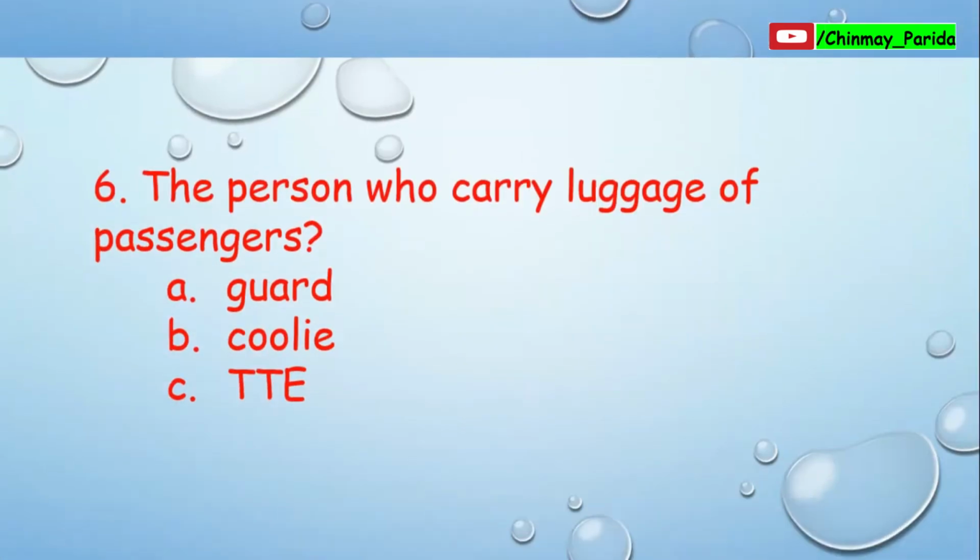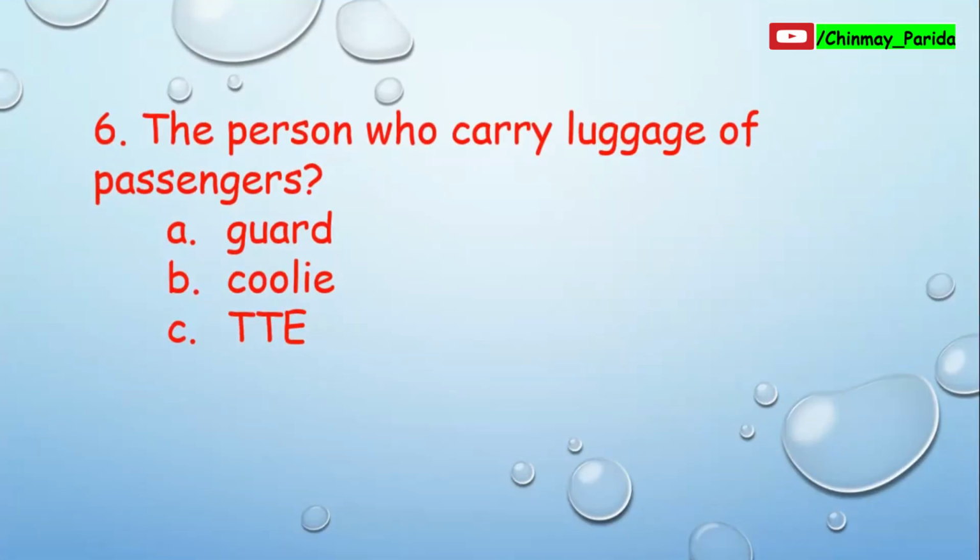Question number 6. The person who carries luggage of passengers is called Option A, guard. Option B, coolie. Option C, TTE. And the correct answer for this question is option B, coolie. Coolie is the person who carries the luggage of the passengers.